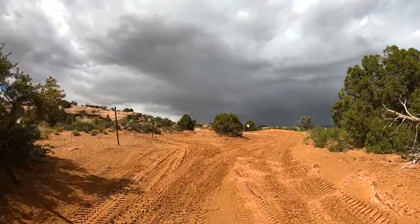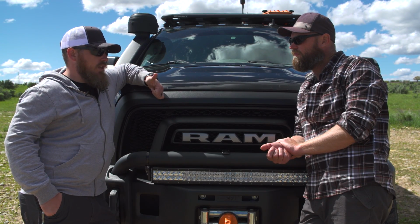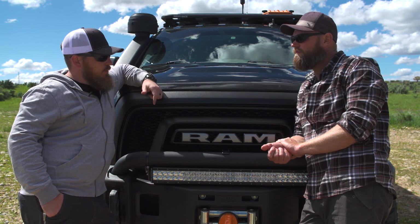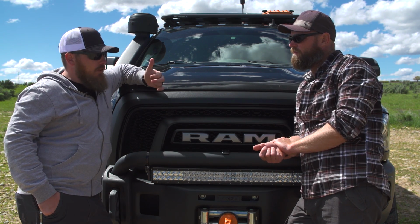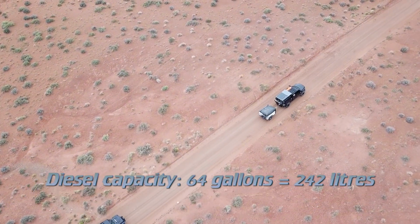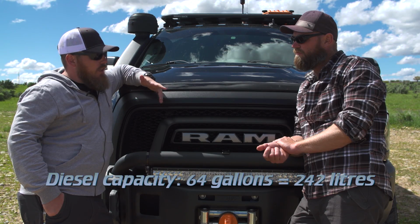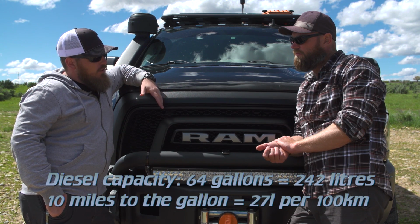So the factory tank is 32 gallons, and then we just added an auxiliary tank from Brown Davis fuel tanks in Australia, and it's another basically 32 gallons when you do the conversion. So 64 gallons of diesel right now. Average, like on a big trip pulling a trailer and stuff, it's usually around 12 and a half, 13.